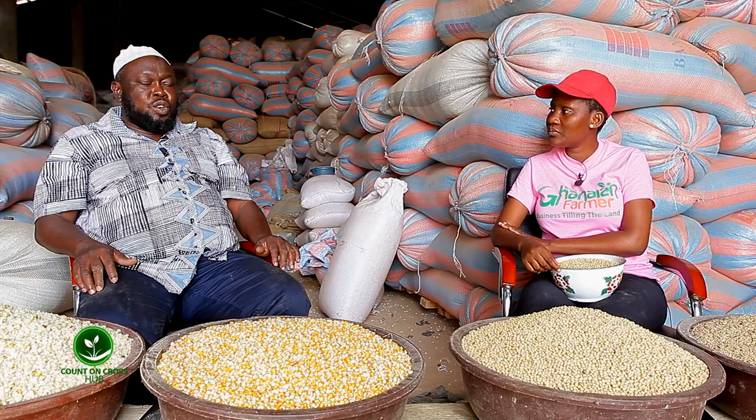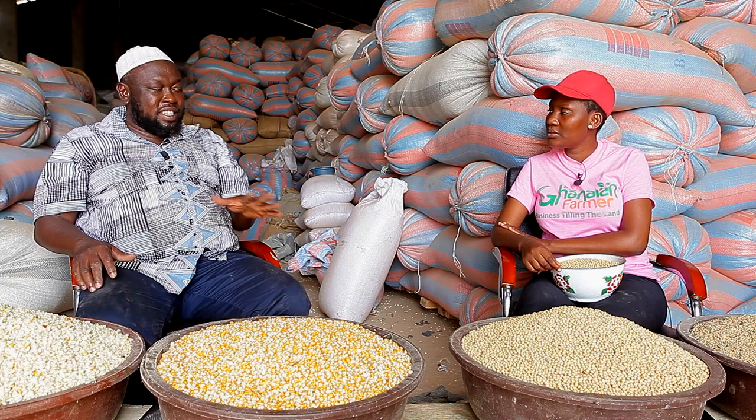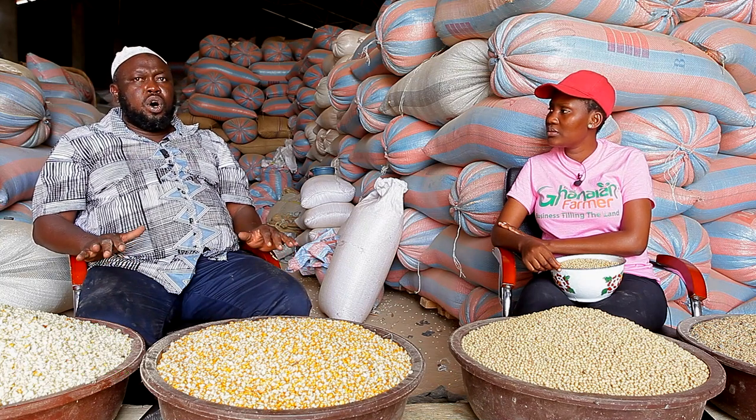At the end of the harvest, do you get the quantity of yield you are expecting from the number of acres you've planted? Yes and no. Yes, when all your agronomic practices and the rains are very good, you get the expected yield, but we call it the average yield.